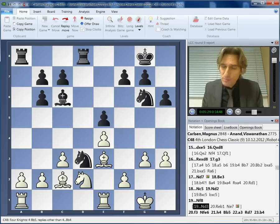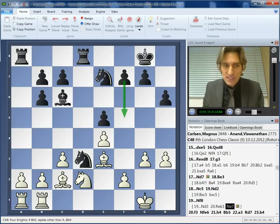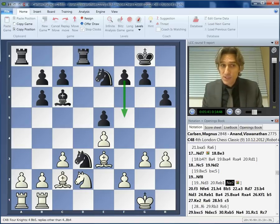Vishy could have played knight d3. Okay, if white wants to play for a win, he has to play here to protect the b-pawn. Now knight e7 with the idea f5, breaking open the position and making use of the bishop on c6, a very dynamic way to play, very interesting indeed.